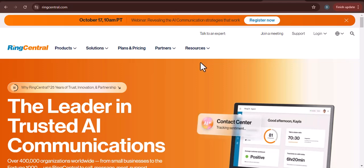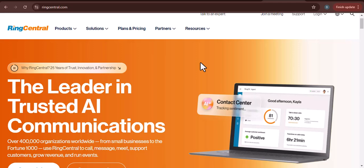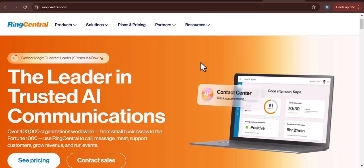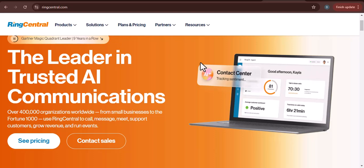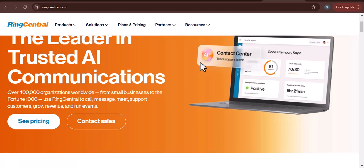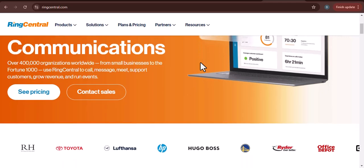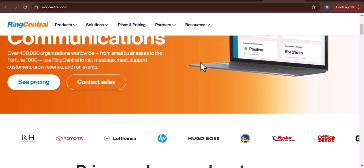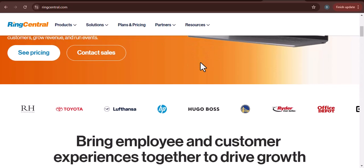Can I use my own phone number with RingCentral? Have you ever wanted to keep your personal phone number separate from your work life? Or maybe you're a small business owner looking to establish a professional phone presence. If so, you've probably come across RingCentral, a popular cloud-based communication platform. But the big question is, can you use your own personal phone number with RingCentral? Let's dive in and find out.